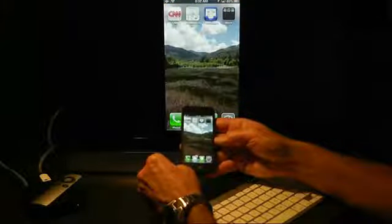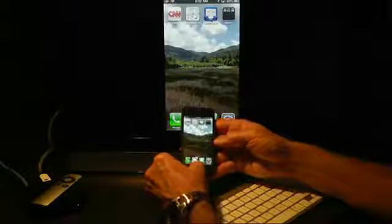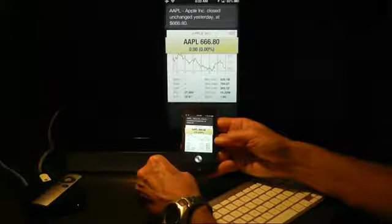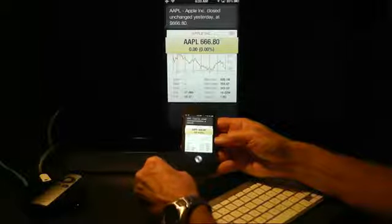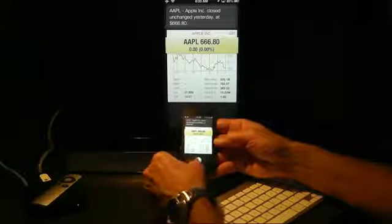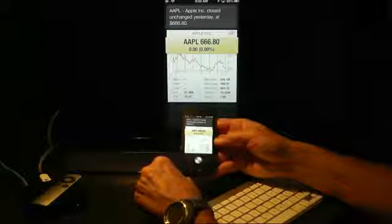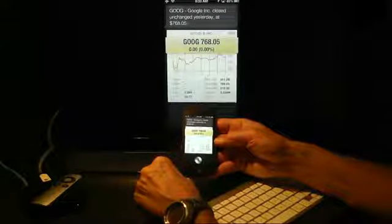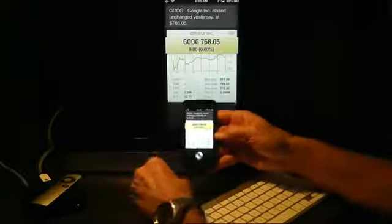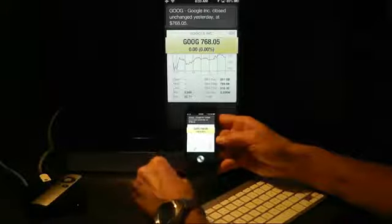Let me try asking a question that I'm pretty sure Siri will know. Siri, what is Apple's stock price? Apple closed unchanged yesterday at $666.80. Siri does a pretty good job of tracking Apple and stock prices in general. What was Google's price? Google closed unchanged yesterday at $760.80. Now notice I didn't ask it for the stock price, but it understood the context of the question and it did a pretty good job of giving an answer.